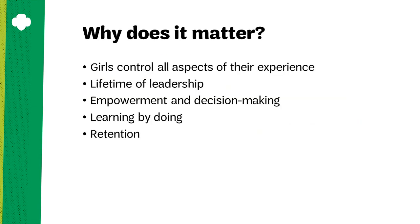So why does providing a girl-led atmosphere matter? Why is it important to the Girl Scout leadership experience? Well, girl-led allows girls to control all aspects of their experience. So they are choosing what they want to do. They are choosing how they want their troop to run. And that is a key point of their Girl Scout experience. These decision-making skills and processes that they are learning, it's not only empowering them and showing them that they are capable of decision-making, but it is also setting them up for a lifetime of leadership, and they will use these skills throughout the rest of their lives.